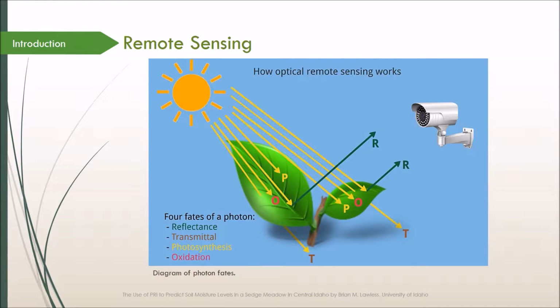What we're looking at is optical remote sensing. In other words, looking at the sunlight that's reflected off of a plant. When sunlight hits a plant, one of 4 things can happen. It can go right through the plant like nothing happened. It can hit the plant and be absorbed for photosynthesis, which is a good thing. Then it can hit the plant, be used for oxidation, which is a bad thing, or it can bounce off.